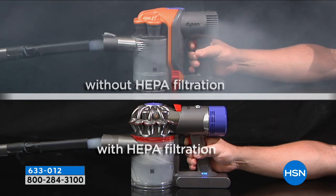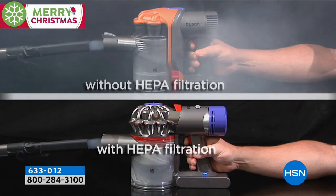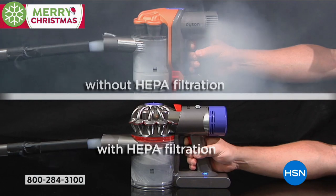With the HEPA filtration, compared to the one without it, you can see the fog comes right out the back. And the one below it has the HEPA filtration, so everything stays trapped in there. You're not creating extra dust.